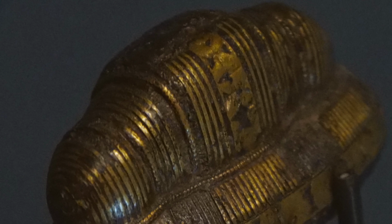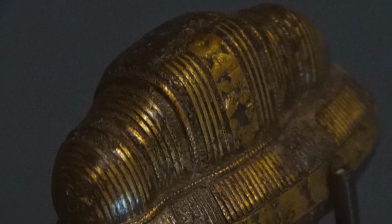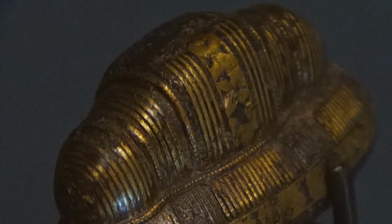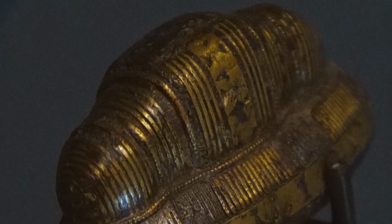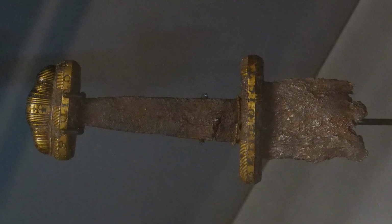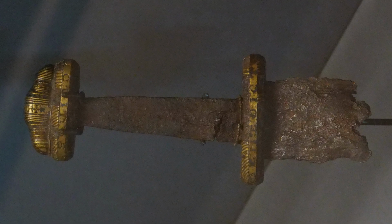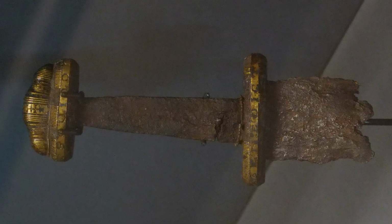And then you got these 3 low lobes, and later in the Viking Age the Scandinavian hilts kind of evolved from this lobed idea. They make these very bulbous larger lobes, but to me this is kind of indicative of the initial design inspiration for other sword typologies that we see later in the Viking Age.